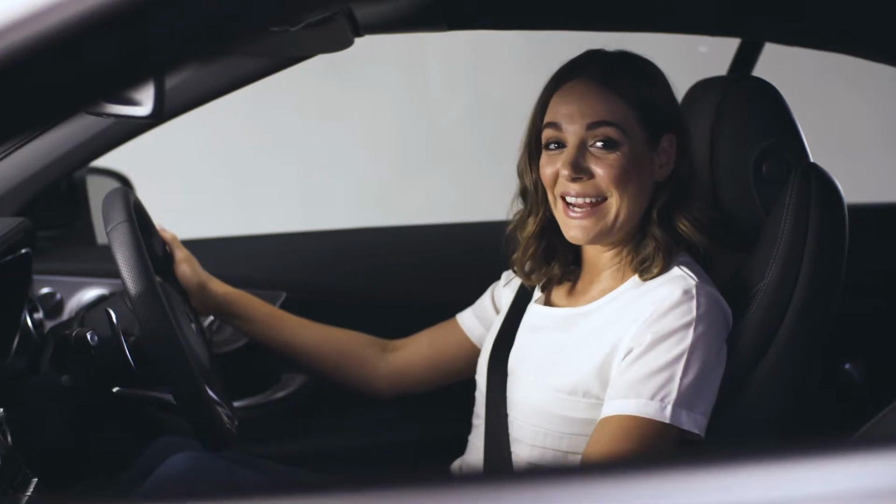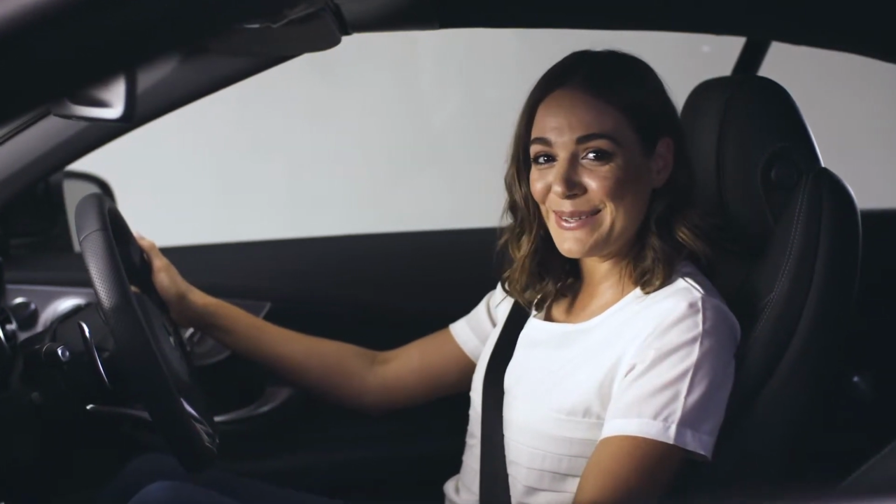Did you know that in your Mercedes-Benz you can have two phones in use through the Bluetooth system? If you have a personal phone and a work phone, for example, you can set up the main phone for inbound and outbound calls, and the second for inbound calls only.